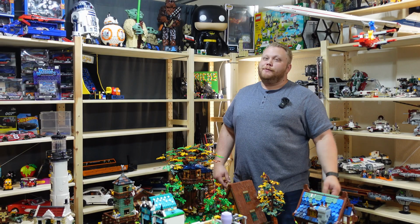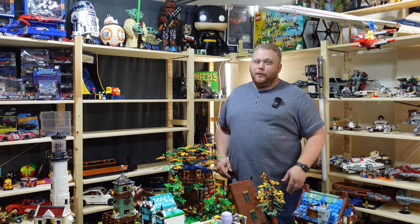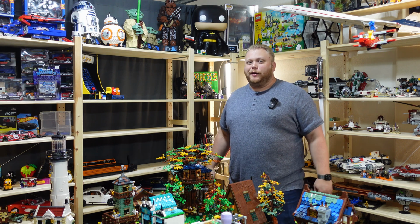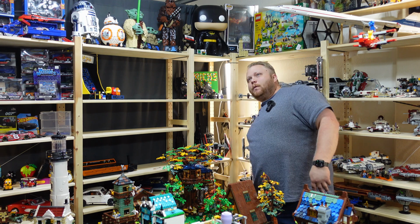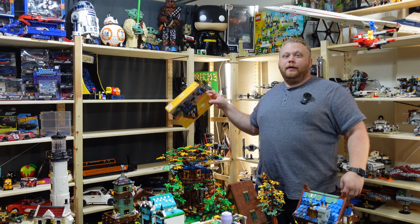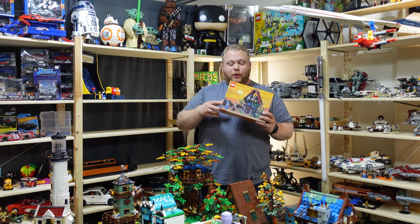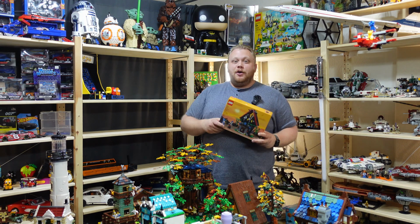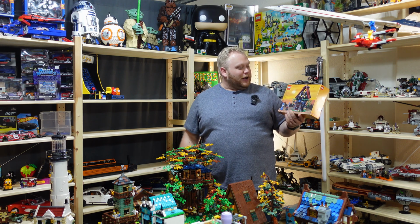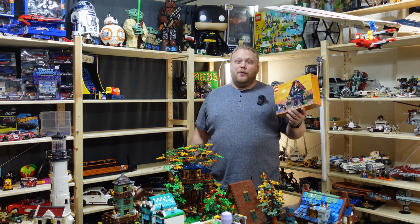Okay, well, that one wasn't so bad as it was in a bag. But I think this next one's really going to hurt. Oh! Okay, wow. Yikes. I just pulled out Majisto's Magical Workshop 40601.